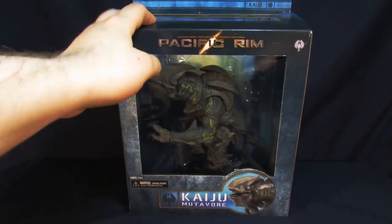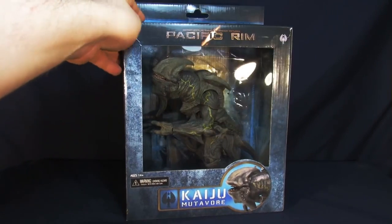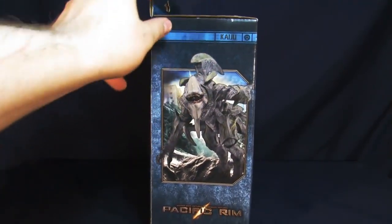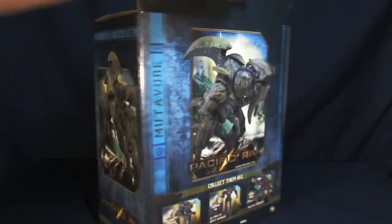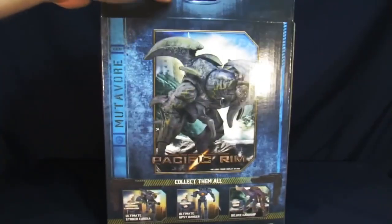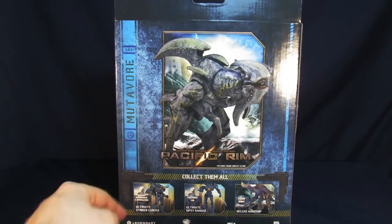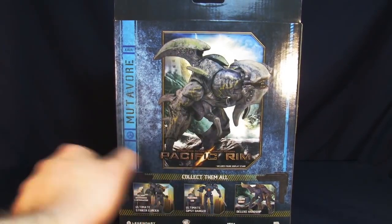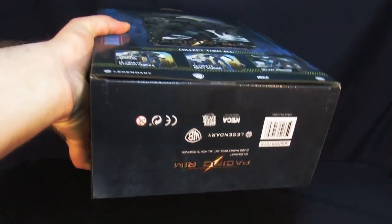Also, you can see that Mutavore is loose inside the packaging because I got excited and already opened them. But for the side, you just get him in a nice dynamic pose. Other side of the packaging, literally the exact same pose. Back of the packaging, we get him in a slightly new pose with Ultimate Striker, Ultimate Gypsy, and Deluxe Hardship, which these two figures will be coming out soon. And some wiggle room on the bottom.